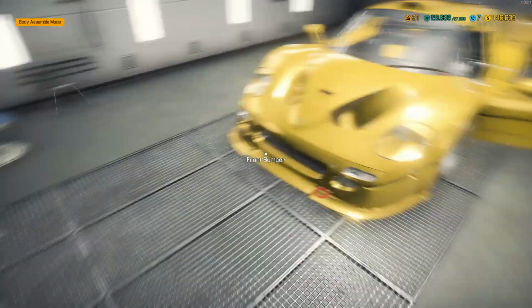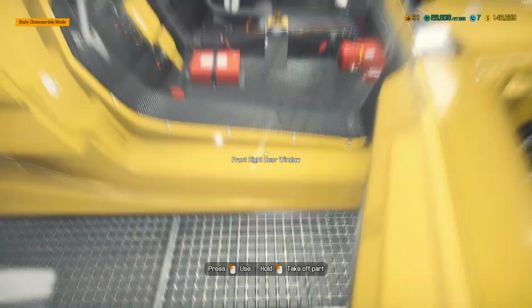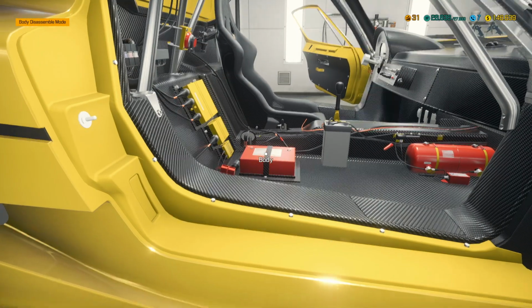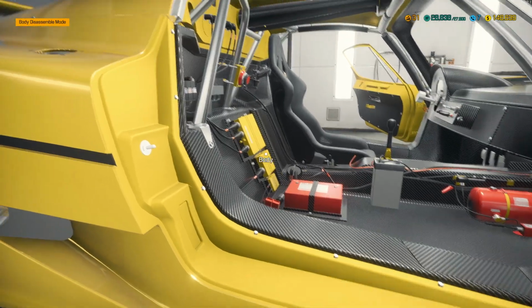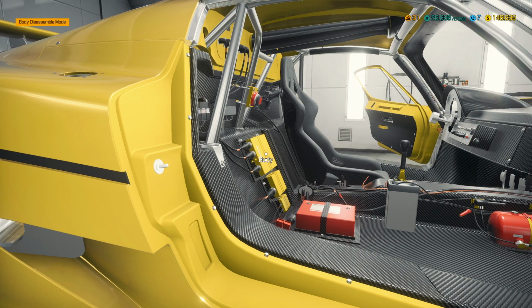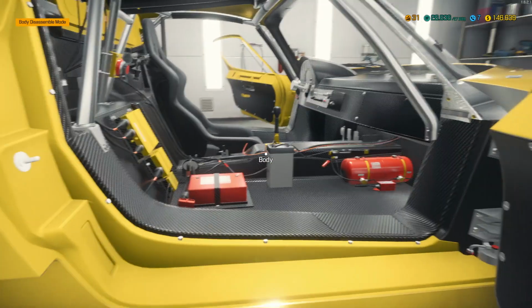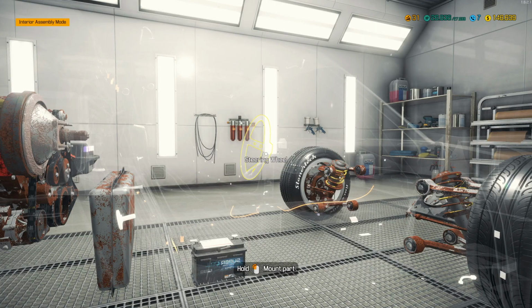So this car only has a single seat in here because it looks like we got a fire extinguisher over here. Maybe I think that's the battery box right there, and then a couple of ECU items here with the shut-off switch right there. This looks so good. I love the carbon fiber on the interior. That looks amazing. Let's put a steering wheel on this thing.